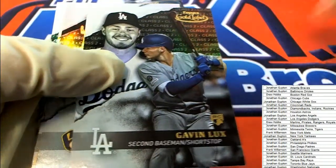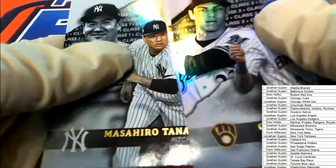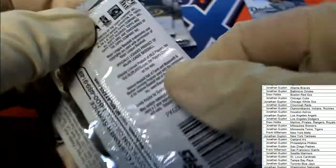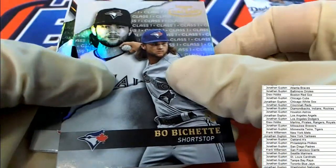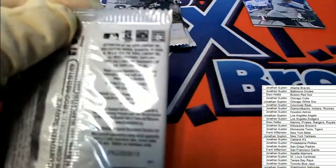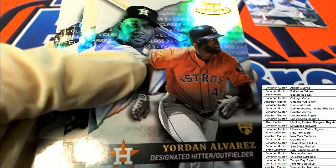Nice Gavin Lux rookie there. Dodgers owner picking up a Gavin Lux. That was a class 2 rookie. Here's a class 1 Bo Bichette for Toronto. Joey Gallo numbered down to 99. Class 2. Nice Alvarez, class 3.